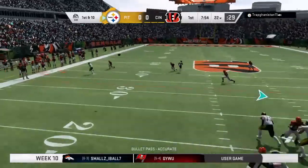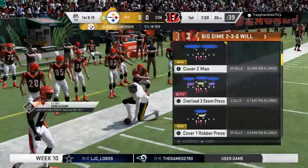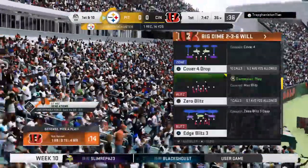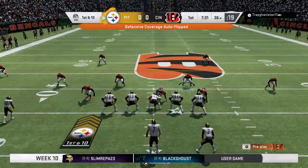Throwing now, Roethlisberger on first down. They'll find Juju Smith-Schuster. 14 yards there on the first play from scrimmage. Looked like man coverage, able to read it there on the outside for the completion. That'll be something to track as the game goes along here.